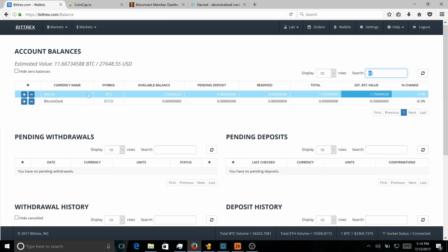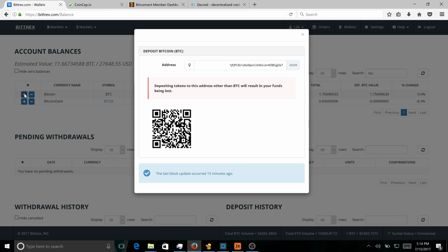I've already deposited 1.75 Bitcoin. If you didn't have any Bitcoin on your account yet, you would just hit plus. I do plan on doing a video tutorial on how to buy Bitcoin, so expect that coming soon.